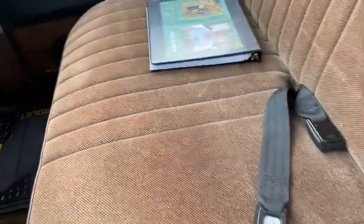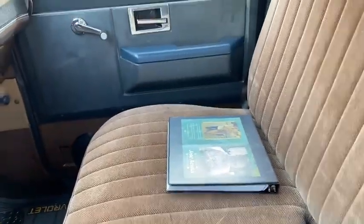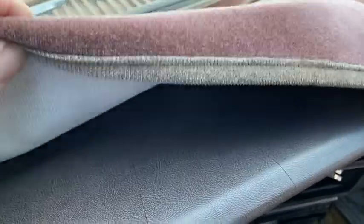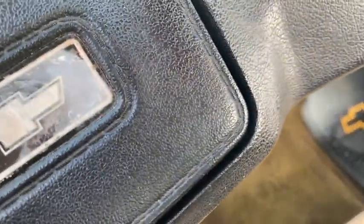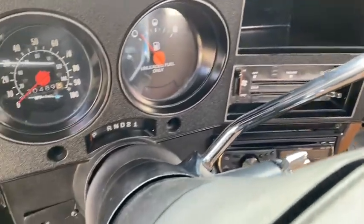Interior probably was done a few years ago. One little cut in there and a little fading here on this. There you can see the book with all the receipts. Typical southern truck, got some cracks on the dash. CD player, non-air truck.